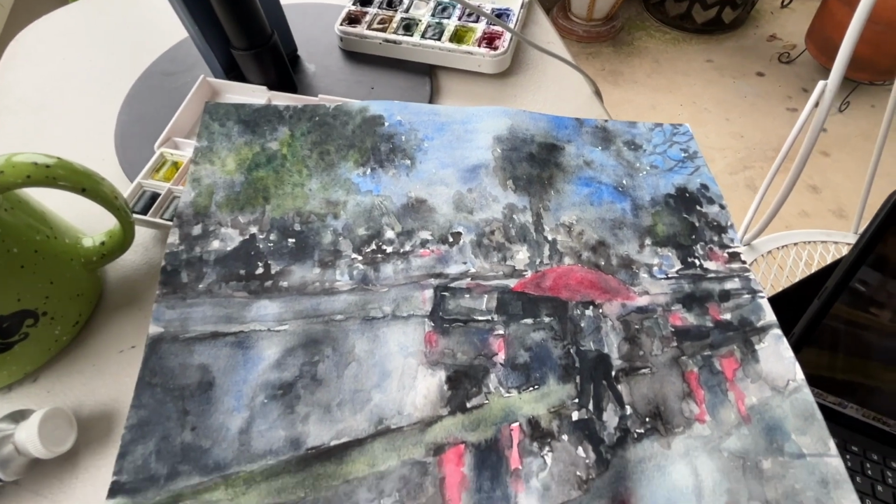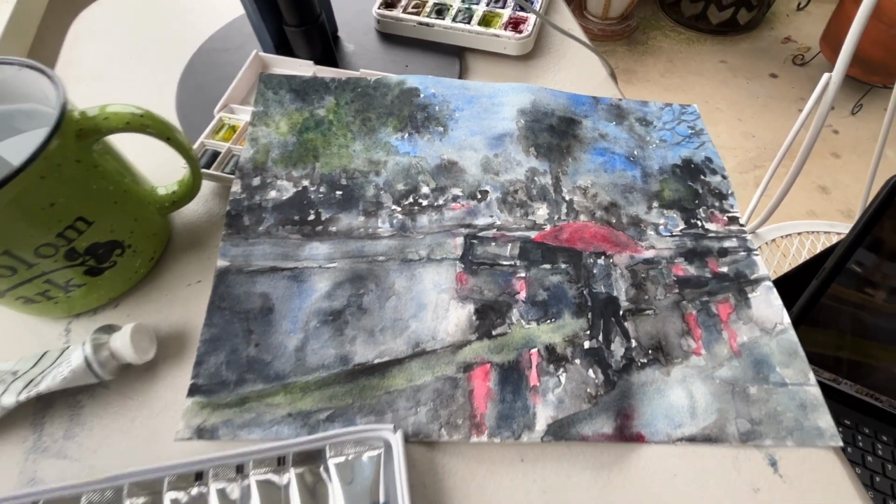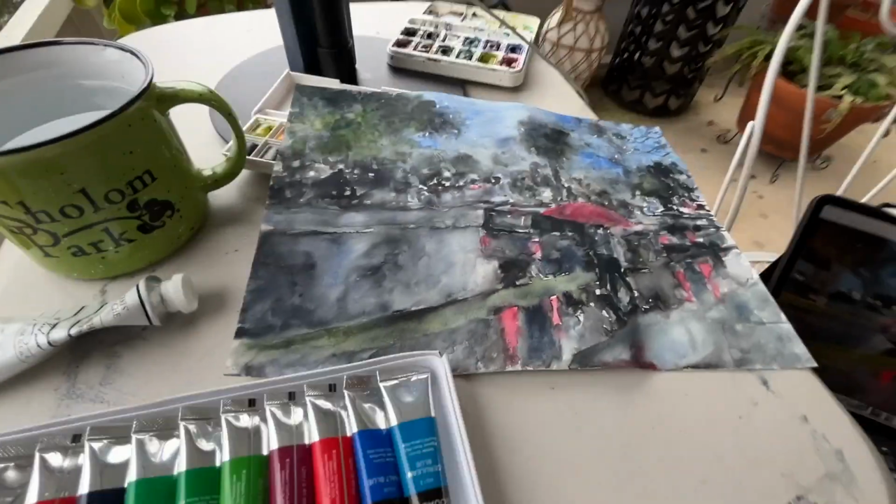And I just want this to look a little better. It looks okay, kind of abstract almost. But I think I want it to look a little bit better than that. And I think I can pull it off with gouache.